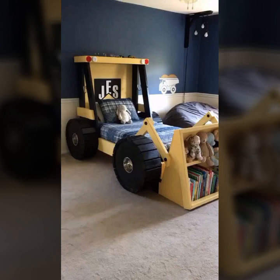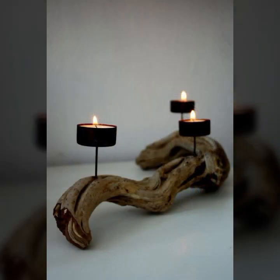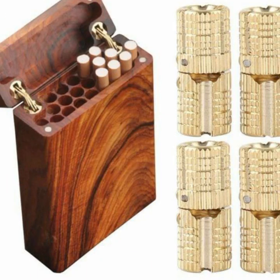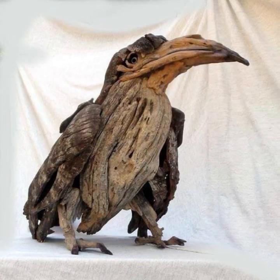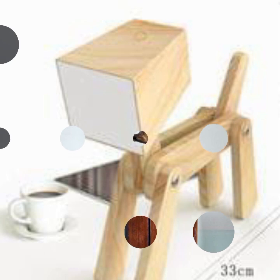You can easily make these very beautiful wooden projects if you know woodworking ideas. Easy to make beautiful and trendy wooden projects, and decorate your room, your lounge, with beautiful and trendy stylish woodworking ideas.